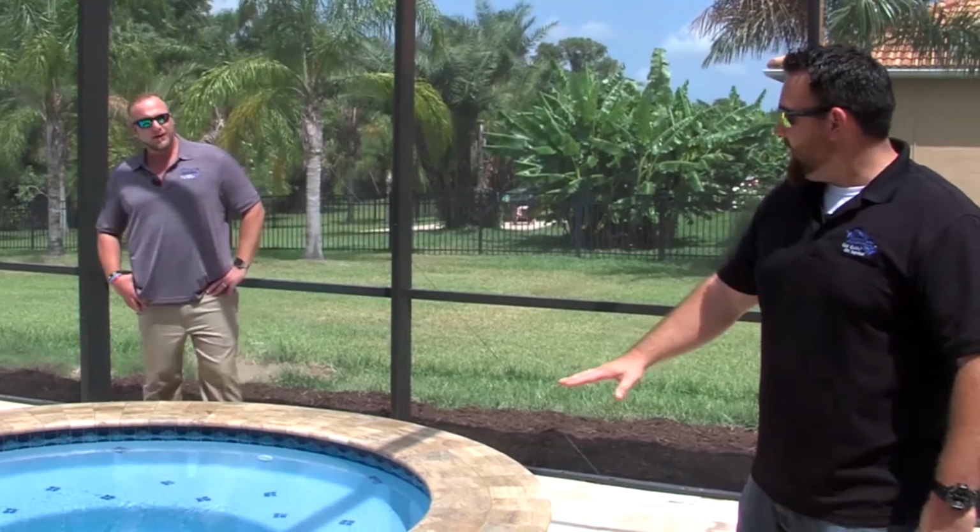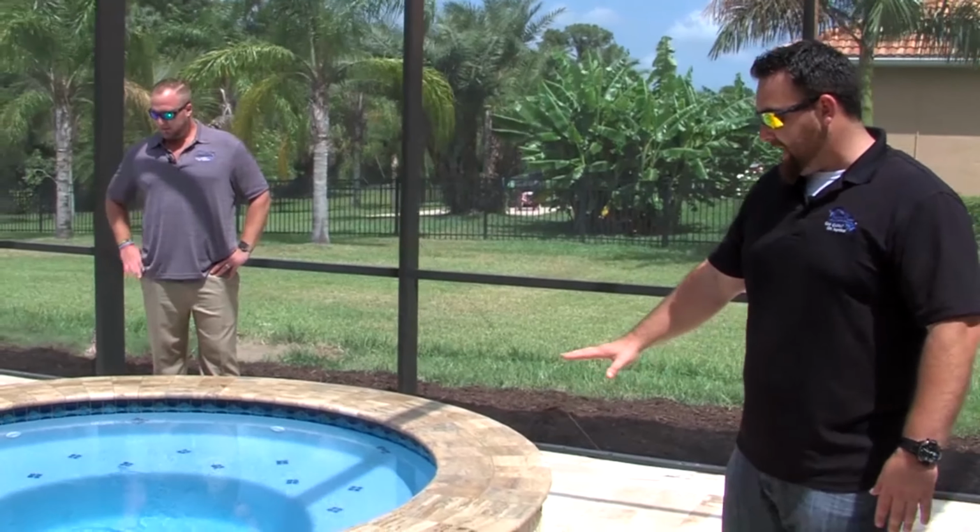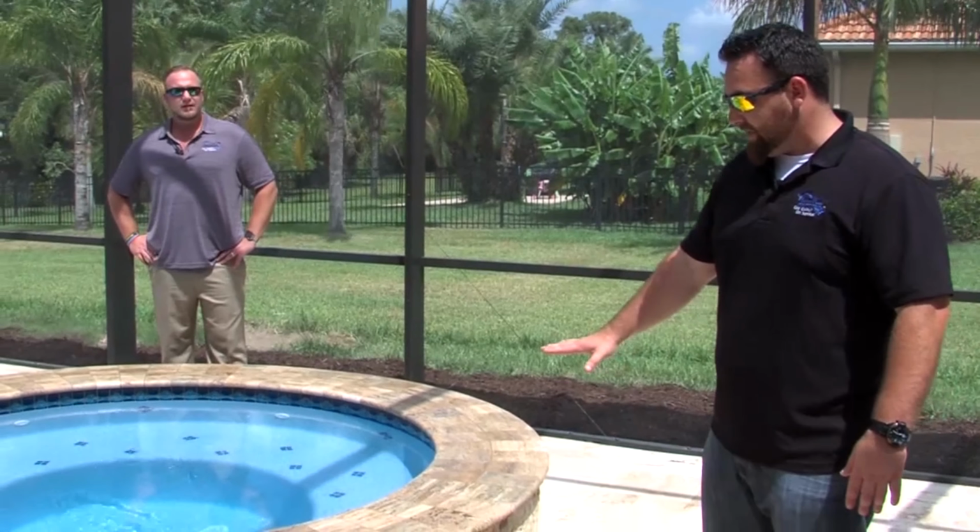And how big a raise is that? How tall? That's an 18-inch raise. And the whole idea of that is when you come over, you can sit down on the edge of the spa and you can swing your legs over to get in. And also, by having it here with all this seating area, it's like a built-in bench around here.